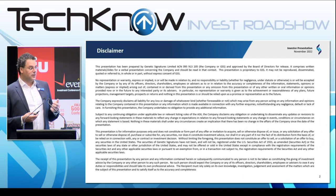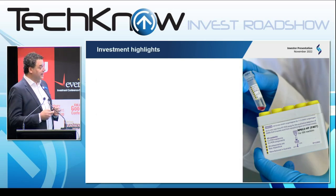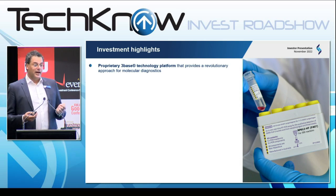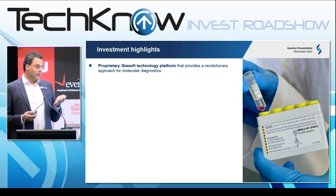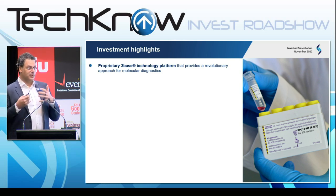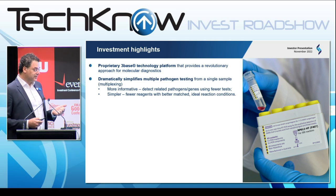So it's really in this context that we have developed a technology here in Australia. It's called 3Base. It's something we're very proud of, and it gives us a way that we can better detect infectious agents. It's a molecular test, and all that molecular means is that we detect the DNA or the RNA of the organism. It's a direct test. We don't have to grow the bacteria or any of those older traditional methods.